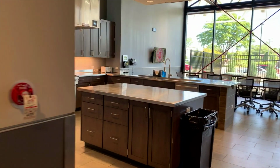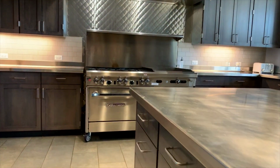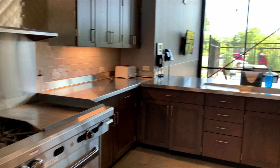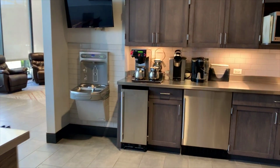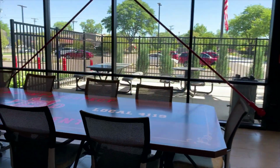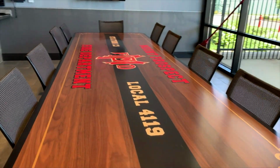A full functioning kitchen includes stainless steel countertops, which allow for easy, fast cleaning for firefighters who are always on call. Firefighters pay for their own food, pitching in a few dollars each shift for breakfast, lunch, or dinner. An adjacent dining area provides space for everyone on shift to eat as a group.